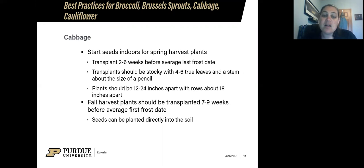So those do not count on how many leaves you have on the seedling before you should put it outside. With cabbage, we want 4 to 6 true leaves, and you want the stem to be about the size of a pencil. If your transplant has less than 4 to 6 true leaves, then it may be more sensitive to the cold temperatures. And if they have more than 6 leaves, then it may be too mature and produce an inferior crop and begin to flower prematurely. Now plants should be planted about 12 to 14 inches apart with rows about 18 inches apart.